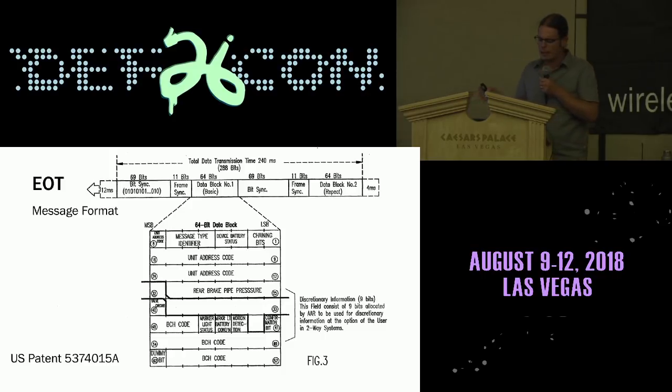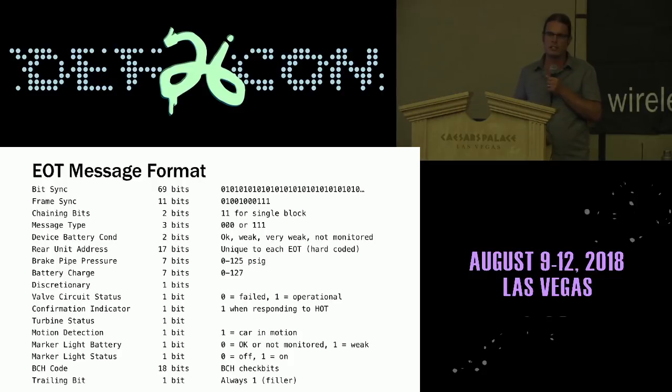And there is a Windows software called SoftEOT that does this, but it's not open source. And I really wanted to dig into it and understand it. So the first clue I got was this figure from a patent. And the patent was from some proposed improvement or something that probably didn't go anywhere. But they had this figure in there that has the packet format. So they have up at the top the bit sync and the frame sync and then what's in the actual packet. And so starting with this, I was able to do some additional research and come up with what I think is the packet contents for a modern EOT.